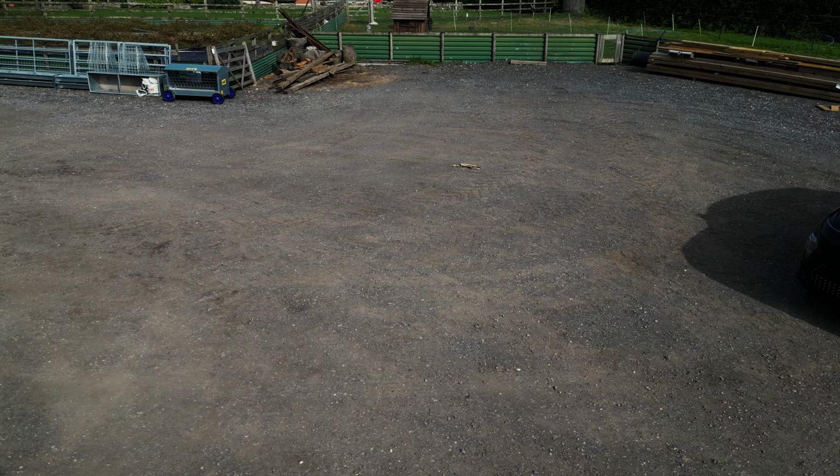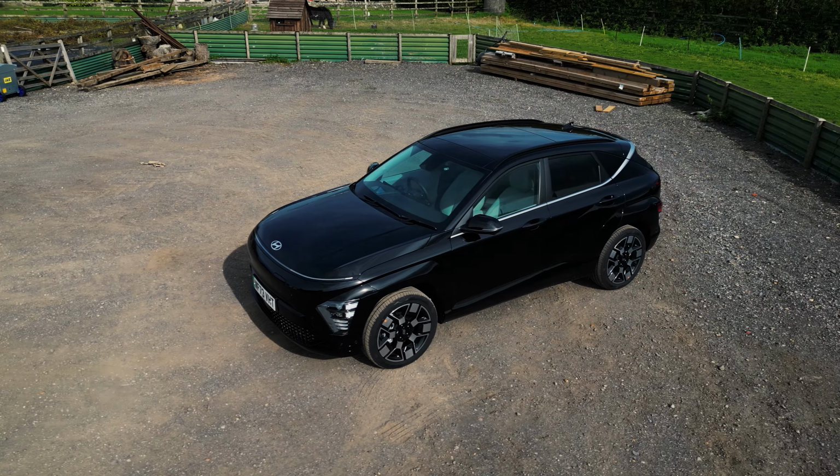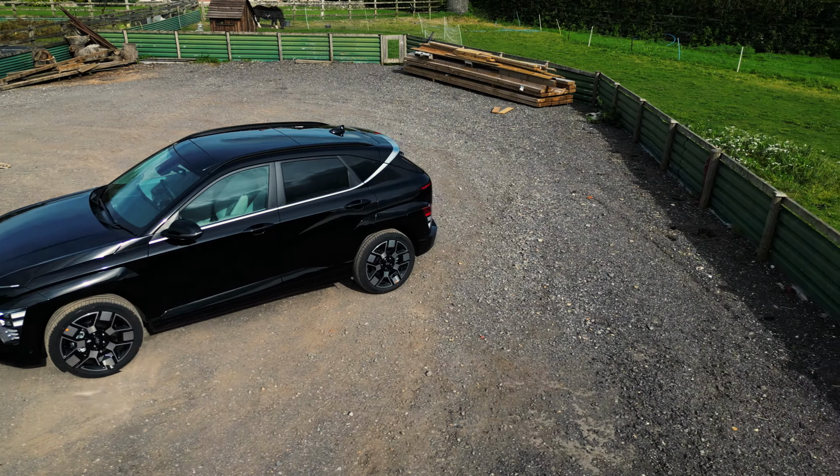And of course, with the ability to charge it from home, you can hopefully, depending on your area, get the best rates as well. Last year, I did around 10,000 miles in my own EV, and at the end of the year, my little app was telling me I'd spent about £450 worth of driving in a whole year.